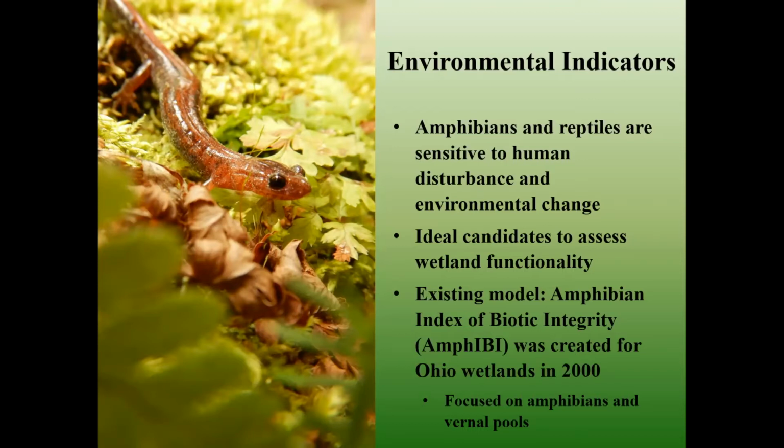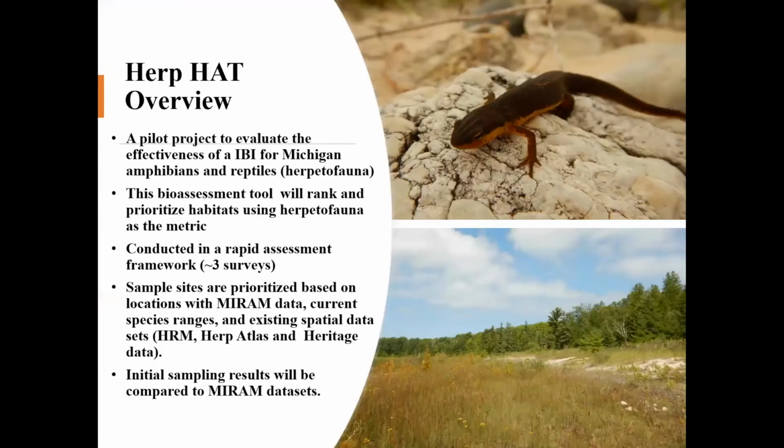In 2000, the Ohio EPA developed the Amphibian Index of Biological Integrity, or AmphIBI. The goal of this program was to assess wetland conditions using amphibian inhabitants. This program had an emphasis on vernal pools and the associated amphibians within those systems. The Herp HAT, or the Herp Habitat Assessment Tool, is a pilot project to evaluate the effectiveness of an index of biological integrity for amphibians and reptiles in Michigan.